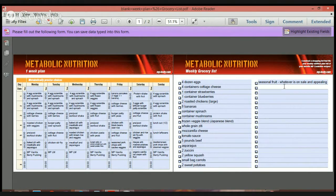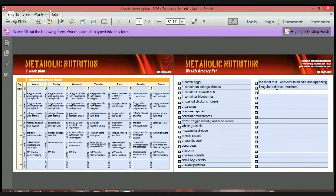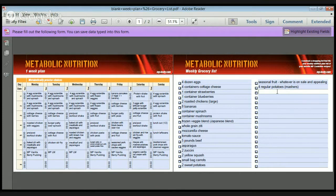We need about 4 potatoes, mashers. We're also going to need pork. So we're going to have pork chops with sauteed vegetables on Friday and then again on Sunday. So I need about, let's go with 4 pork chops.